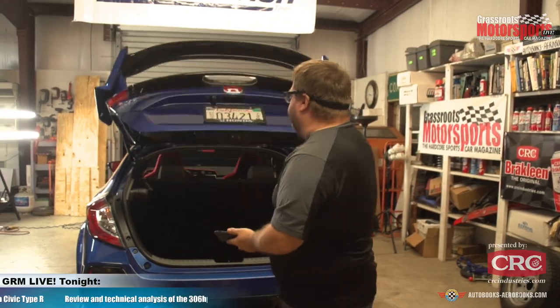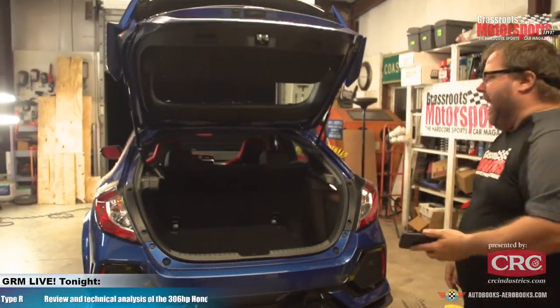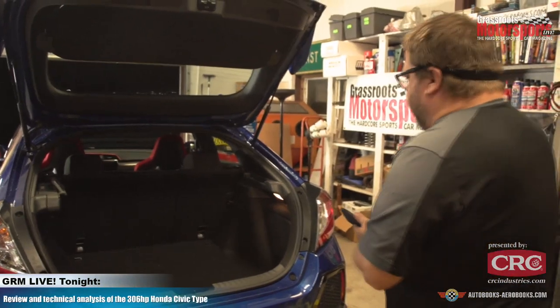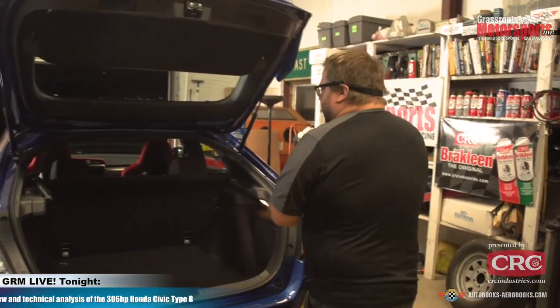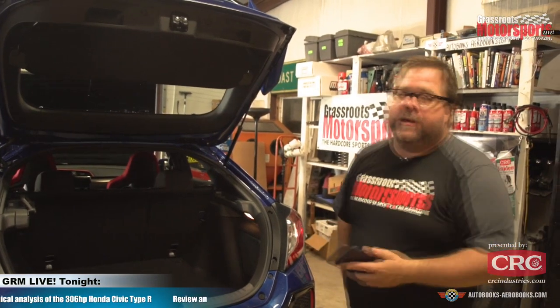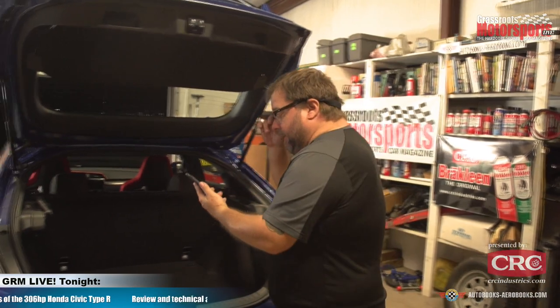Let's take a look inside here. Civic Type R is a hatchback built in England. You could actually take this car to a British car meet and probably get kicked out, but technically you would be correct, and we all know that being technically correct is the best kind of correct.